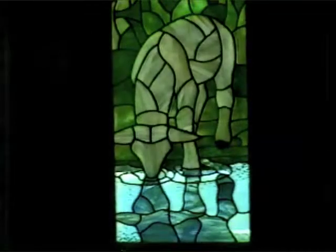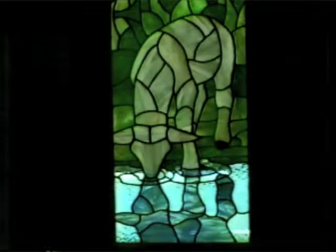Here we have a peaceful scene of a lamb refreshing itself. And lastly, we have a little ladybug. And God created man in his own image. In the image of God, he created them. Male and female, he created them.